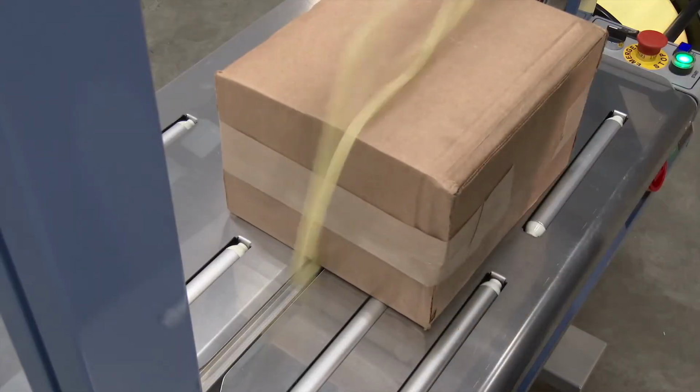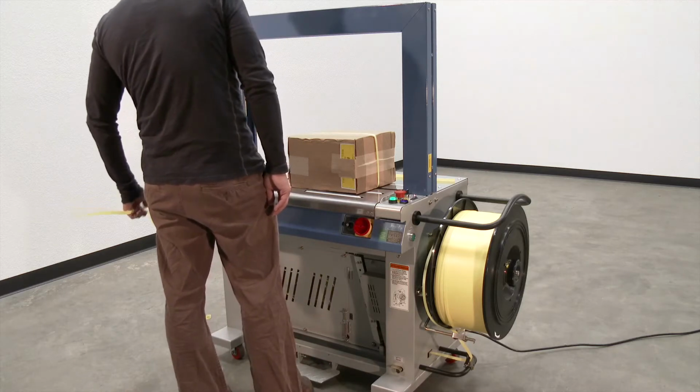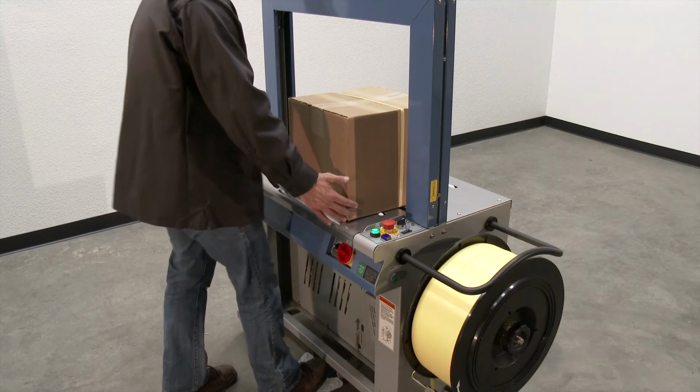Vestal's high-speed strapping machine allows you to strap boxes or products in seconds with total control of the strapping tension. This unit rides on casters too for great maneuverability and portability.